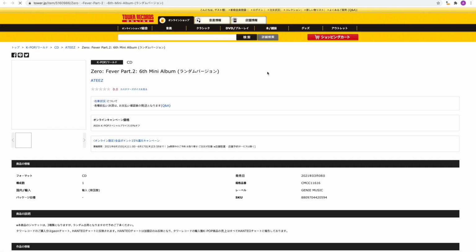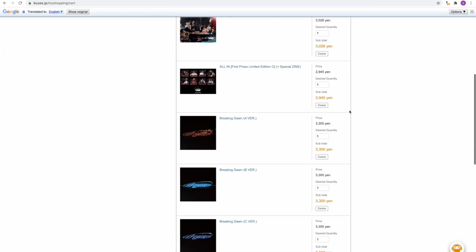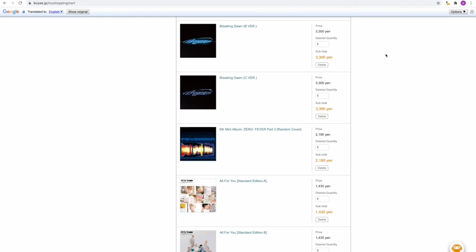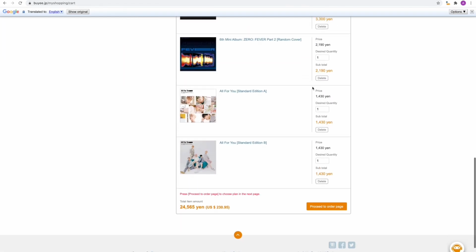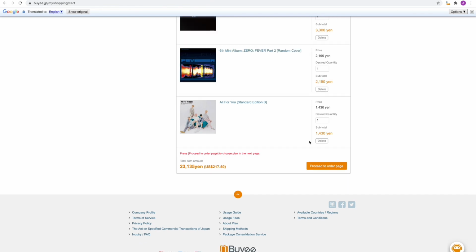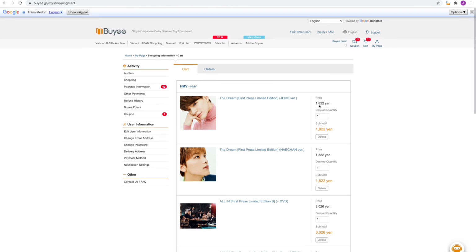This one looks like it's on sale right now. That's nice. ATEEZ. This one was cheaper even though it wasn't on sale. So I guess HMV prices are a little bit better overall. So let's do that. It is a random version though, so I'm gonna have to ask my friend how many copies she wants for that. But I'm gonna delete these from this HMV cart since I'm purchasing it off Tower Records.